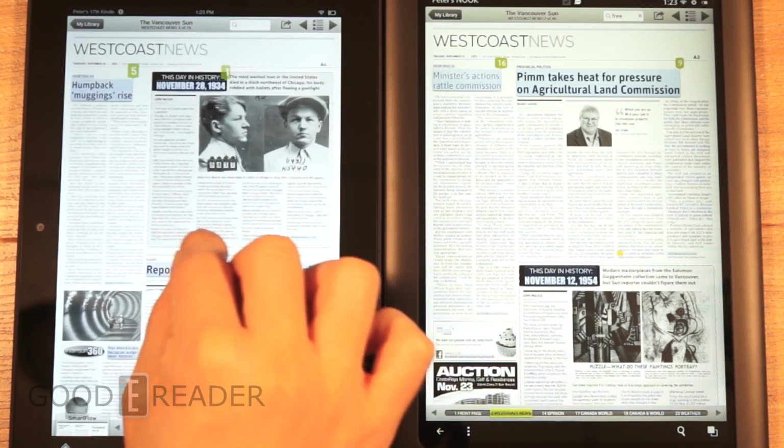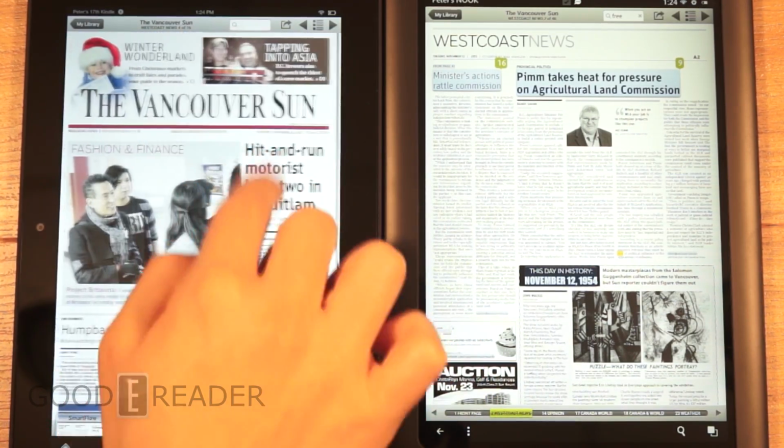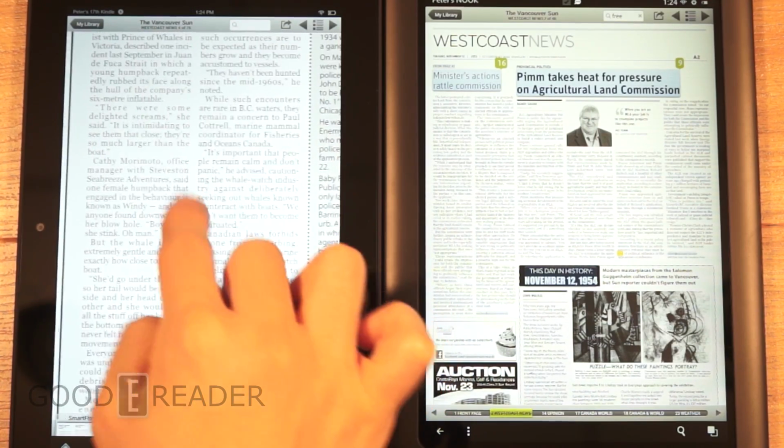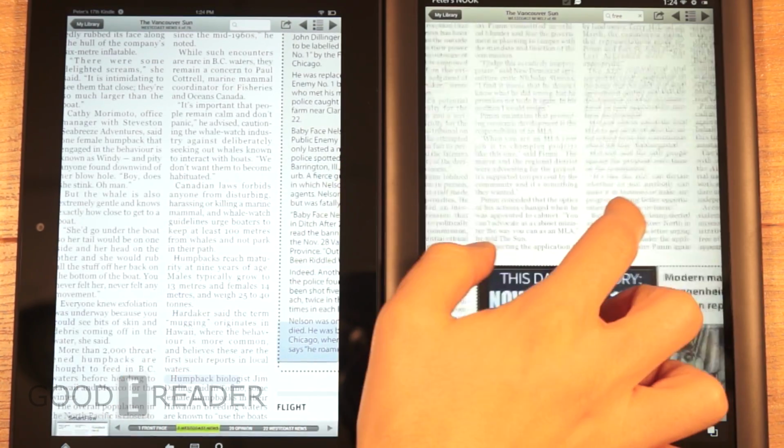Not the most comfortable experience because, well, to read an article, oh, that too. Keeps thinking I'm turning pages. To read an article, you got to read down, and then you got to move back up, and then go back down. It's not the best experience.